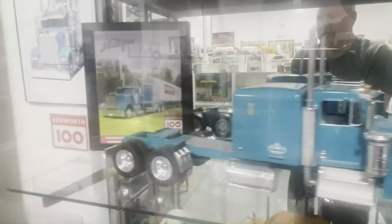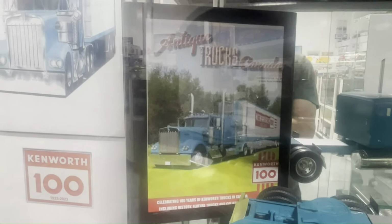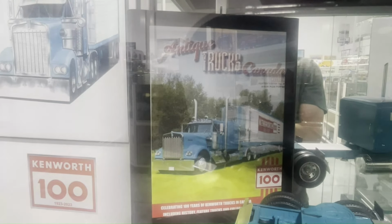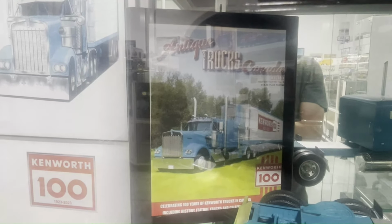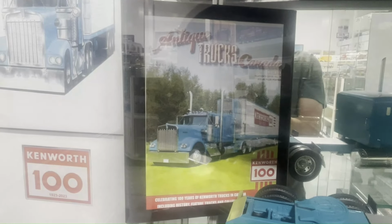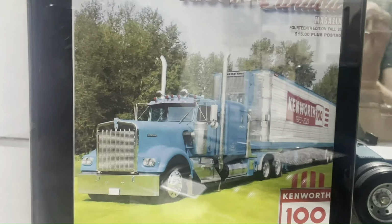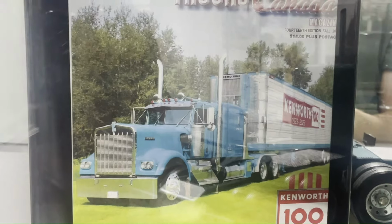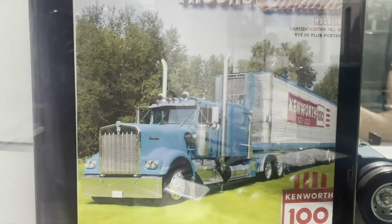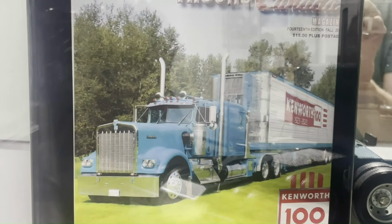And for the 100-year anniversary of Kenworth, there we go. That's Mr. Dubuque's beautiful truck right there. And I actually saw that at the Kenworth dealership in Leduc when they were doing the celebration that weekend. And he's got the big banner on his reefer trailer. Pardon me. It's one of the most jaw-dropping, gorgeous trucks that I've ever seen personally.